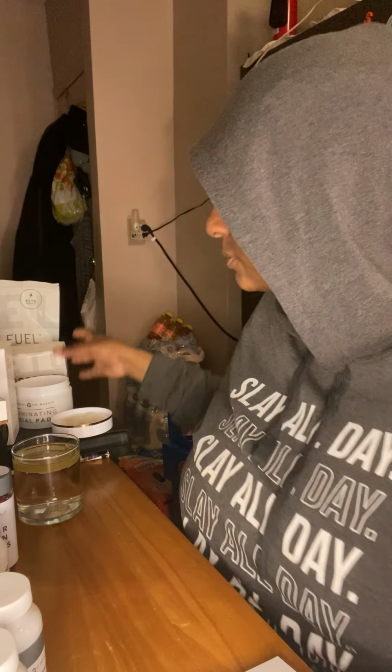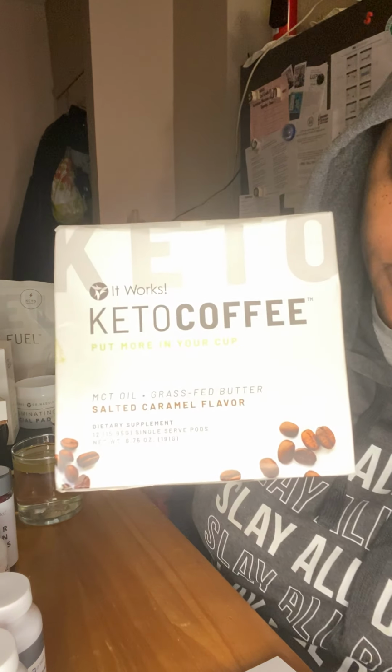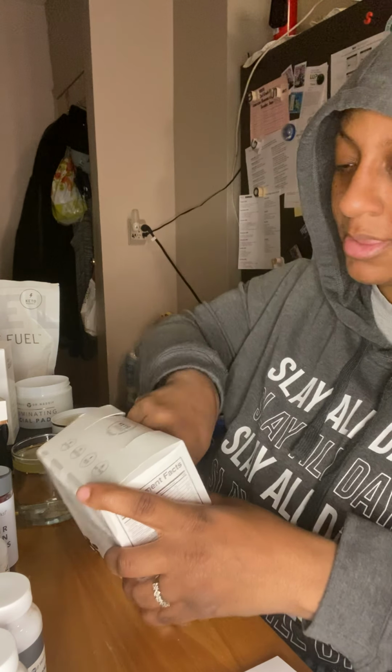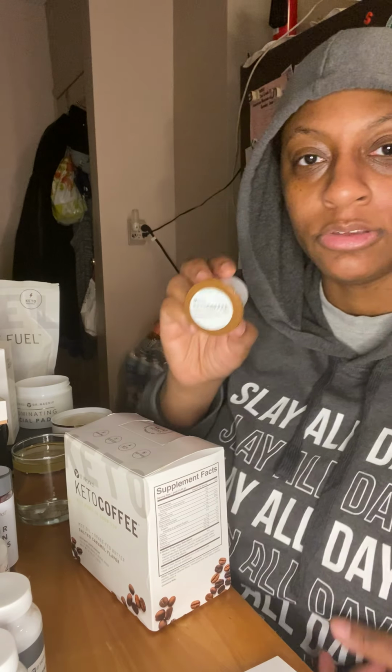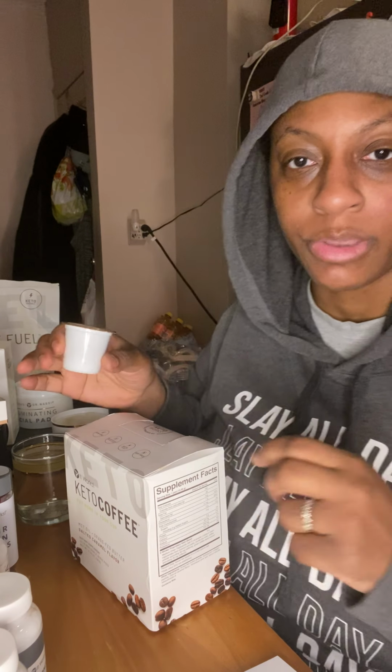Now, we also have a brand of coffee right now where we have a few different flavors. So you're able to play around with it and make it your own to taste like however you like. Here's one of the different flavors we have, which is our keto coffee salted caramel. And the salted caramel comes in pods. All you have to do is just take one. You can either put it in your Keurig, or you can take it and just open it up and just pour it straight in water.